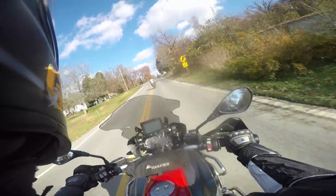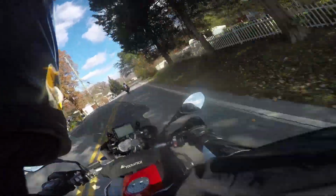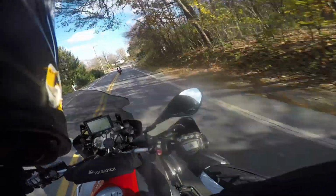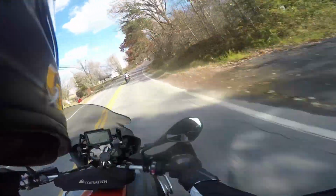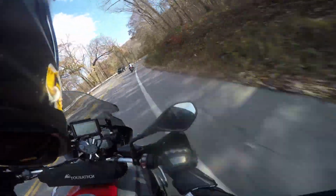Oh, that's here where he does that. I guess that running across the yellow the first time was a mistake because the wind pushed him across. There's a lot of crosswinds. But you notice that wasn't a problem for me on my 600-pound bike.